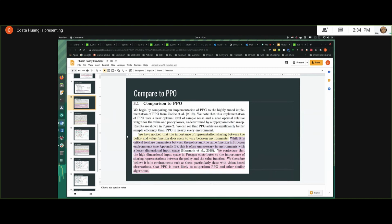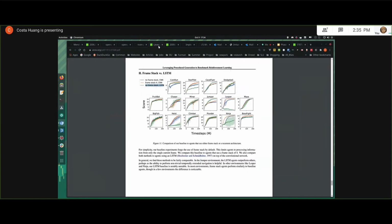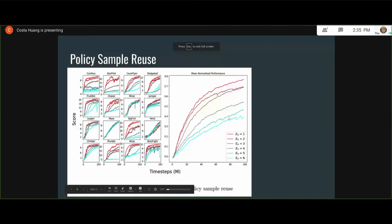What graph are you talking about? The one that shows just PPO. Oh yes, the graph on slide 12 of the presentation. So that's just, I think, E pi, the number of epochs for the policy update, right? Yeah, for the policy sample reuse. The lower, the better. Basically, one is the best. It's just one epoch, just one pass through the data, I guess.